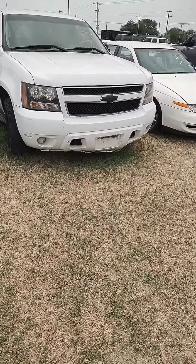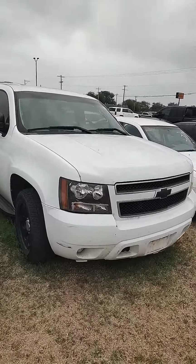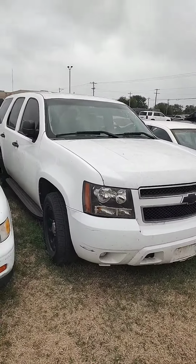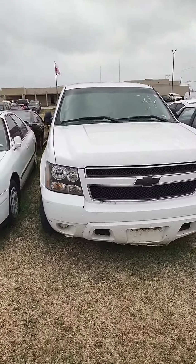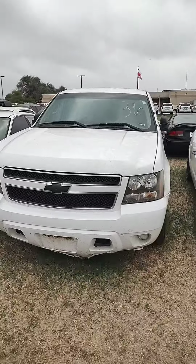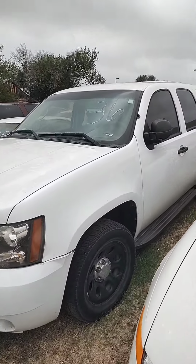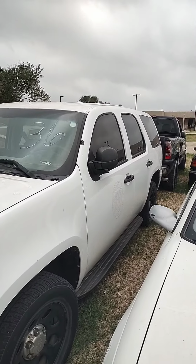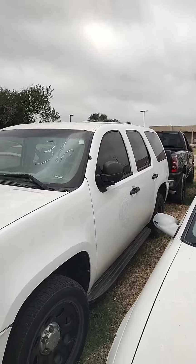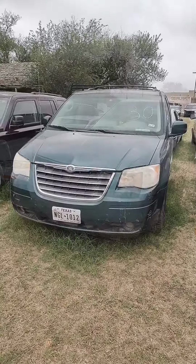It's hanging down a little bit. There may be something missing. But yeah, they do have a few of these up for auction here at the Atascosa County Sheriff's auction that is happening tomorrow here in Atascosa County. So I just thought I'd show you one of these, and there's a bunch of them out here, like 3 or 4 of them that they're having up for auction. Let me know down in the comments what you think about the Chevrolet Tahoe. On to the next one.